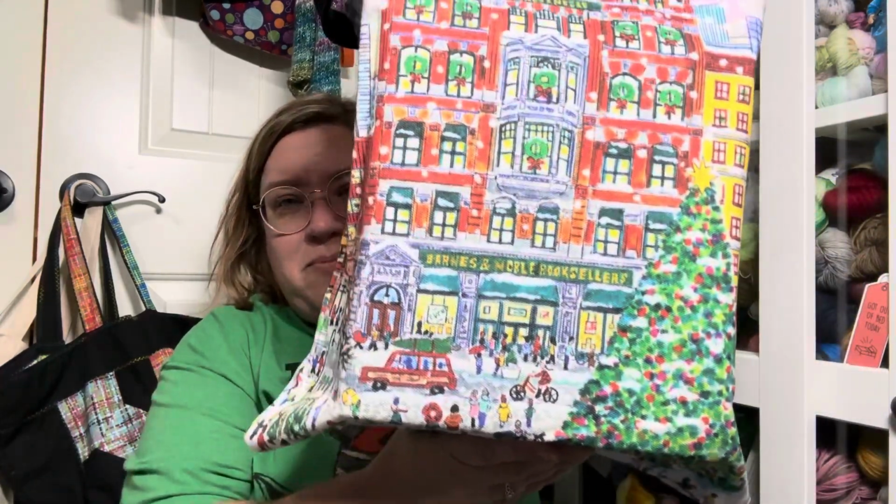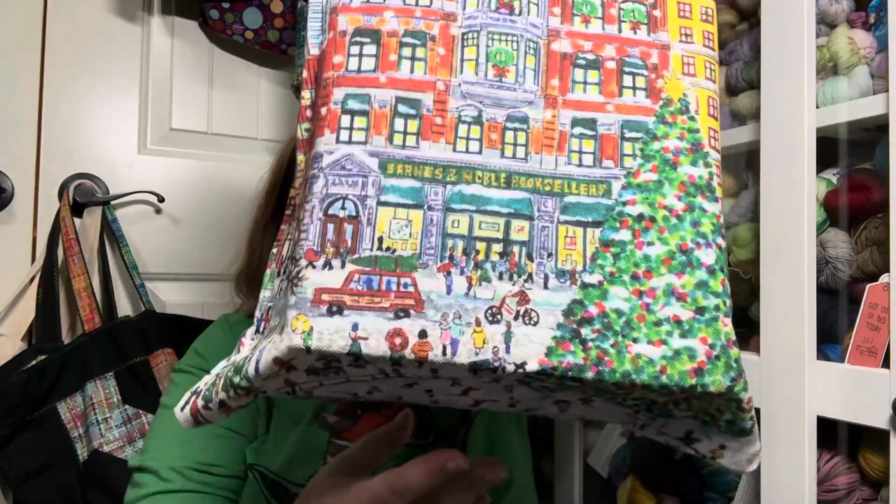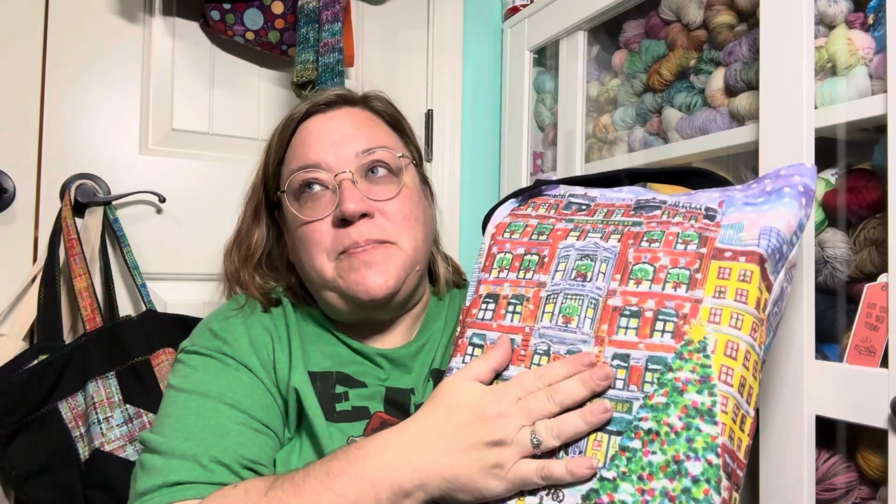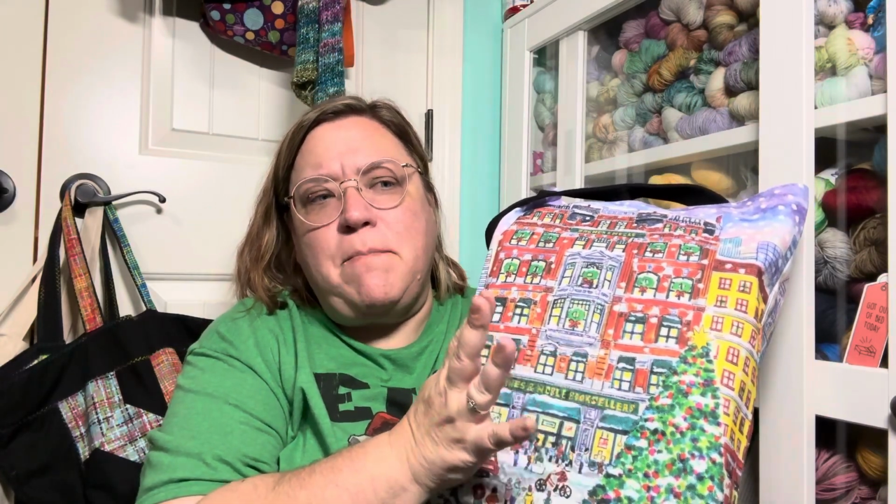But before we went to see Wonka, we went by Barnes & Noble. Look at this gorgeous bag. This is the bag I got at Barnes & Noble. It even says Barnes & Noble booksellers right here. So I was gonna get the holiday bag. I have multiple bags from Barnes & Noble's holiday inside. They're normally very cute with snowflakes, and they're a durable canvas bag like this one with snowflakes or some type of winter theme on them.